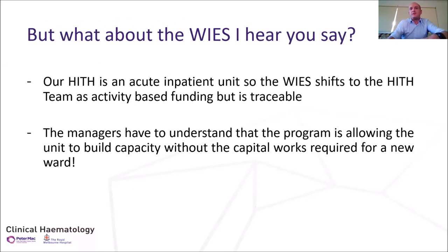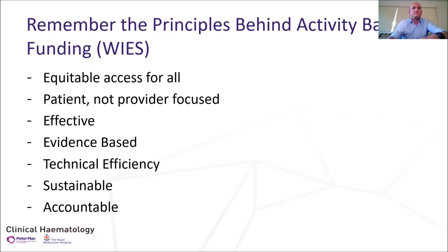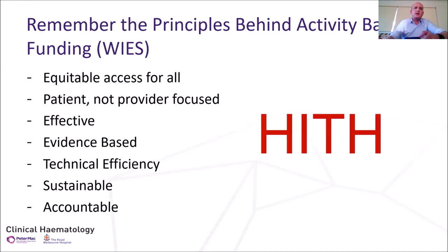We talked about what's our funding, which is the WEIS, and making the managers understand. That was a real hard bit. But the principles behind the WEIS were that access should be equitable for all. It should be patient care provided, not provider provided, so not for the doctor. It should be effective, evidence-based, which you've seen a lot of in the previous talk. It should be technically efficient, sustainable, and accountable. And in my eyes, HITH covers all those areas.